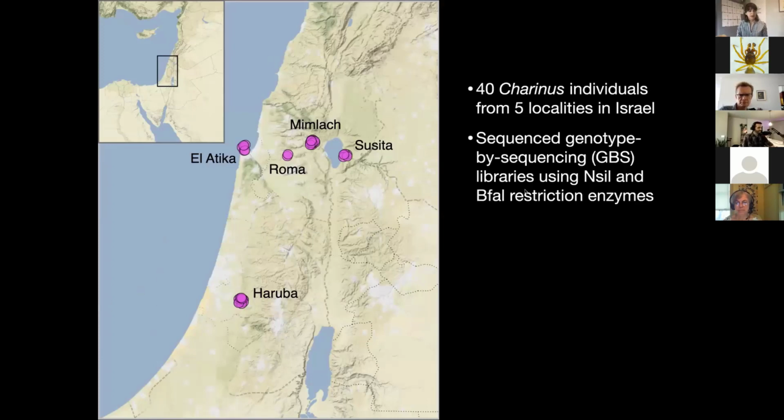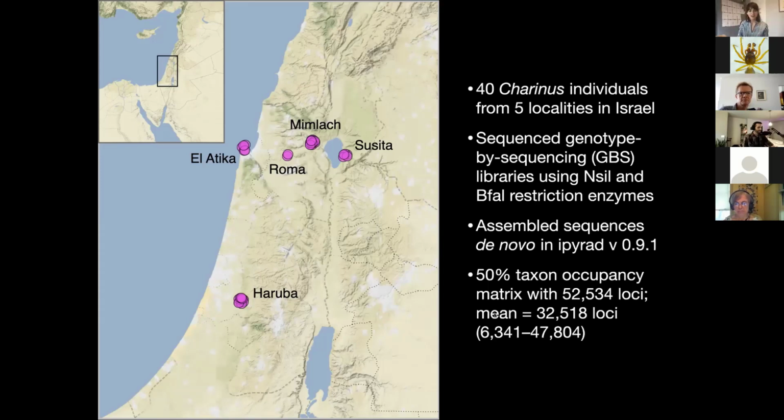And we prepared genotype by sequencing libraries, GBS libraries, for all of these samples. And after getting the sequence data back, I assembled them de novo using the program IPyRAD. I'm going to skip through most of the methods here, but rest assured, we did have very high sequencing coverage across all samples. The average number of loci recovered for each individual in my final matrix was over 30,000, so it's a very rich data set.